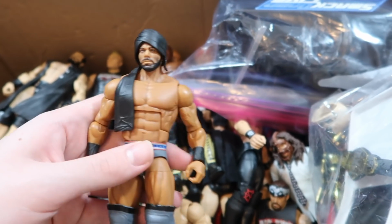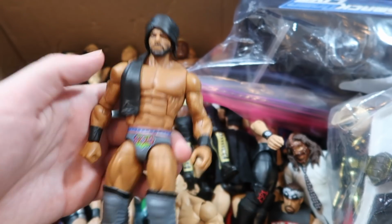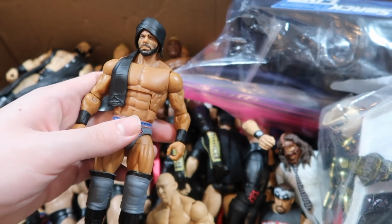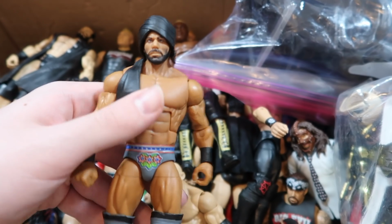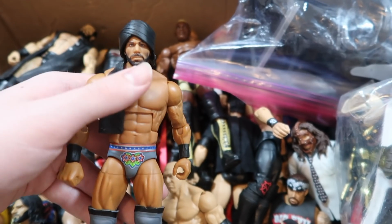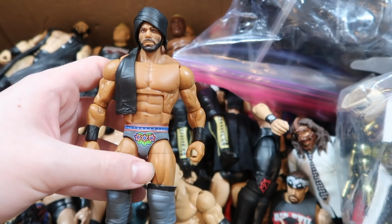Another figure that is pretty rare is this Jinder Mahal, because you pretty much had to buy the Smackdown main event ring just to own this figure. So that Jinder is really hard to get. Now this isn't really up to date anymore, but I've seen some cool hat swaps. If you put that new basic Jinder hat on it, it looks really cool. So I might actually do that.